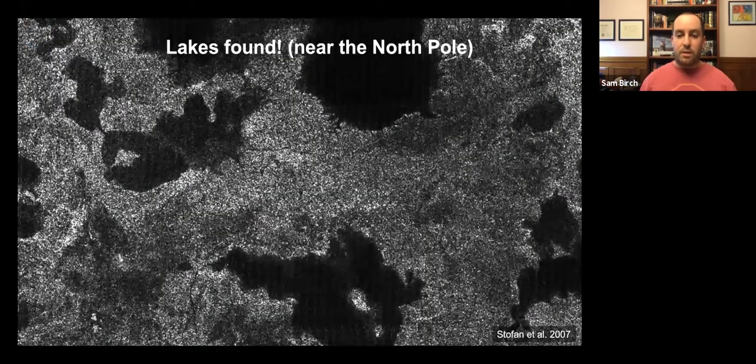So the prediction that there were lakes on Titan was true. They just happened to be at the poles. We didn't think that the tropics would be at the poles, and that's what these dark features are.